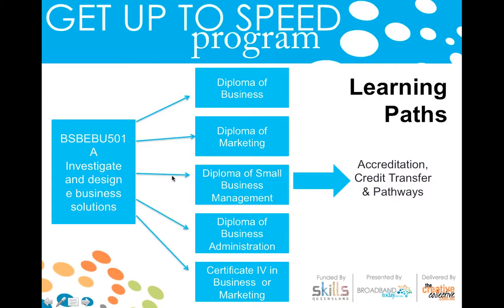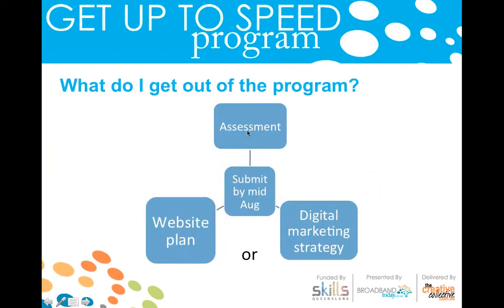The learning paths. Look, I don't want to overwhelm you guys, but I do want to remind you that as part of this program, you are required to choose basically an outcome, and that is a website plan or a digital marketing plan. And if you do that, you can get accreditation. I'm just going to say that much today, nothing more, because I don't want to overwhelm you. But don't worry, we'll step you through it in the coming weeks.